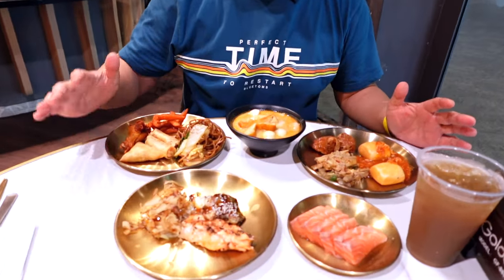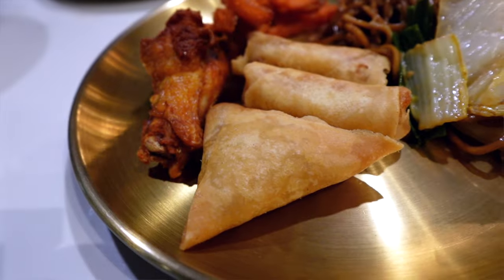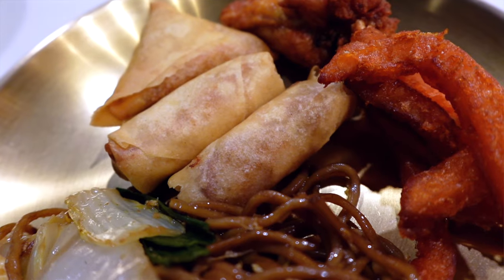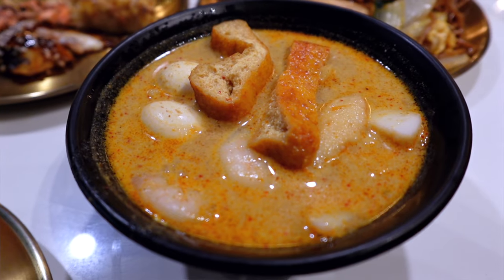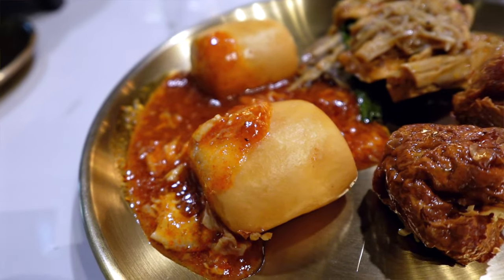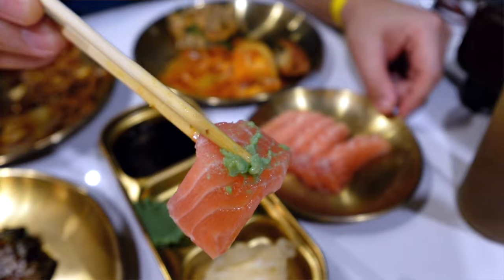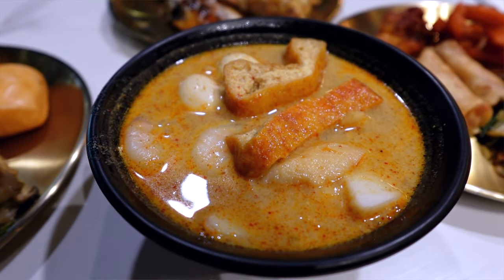Okay, we are back and we got a lot of food. I didn't realize how big the Asian section was. So we got some big salmon, and also we got some mackerel. Also we got some fried wontons and the egg rolls and some noodles. We got some laksa, guys, which, wow, we got laksa here. Also we got some of the chili crab sauce. And on top of that, we have some sashimi of the salmon. But let's try the laksa first.